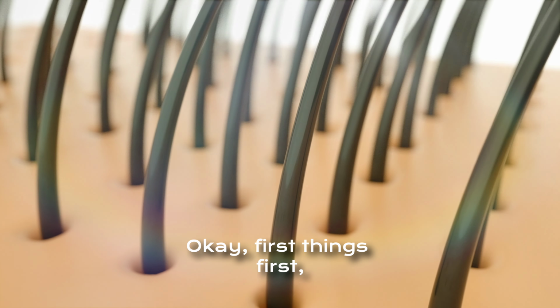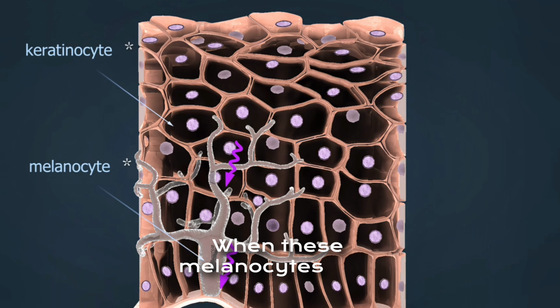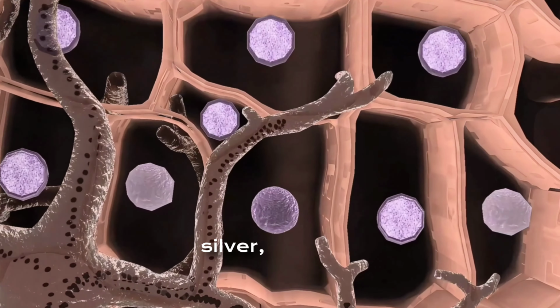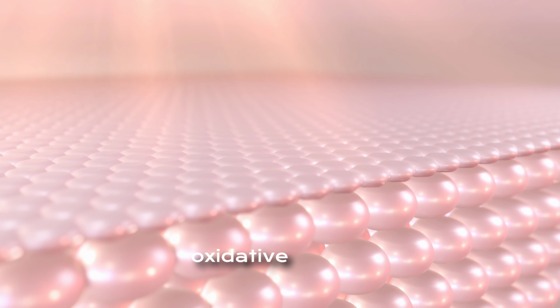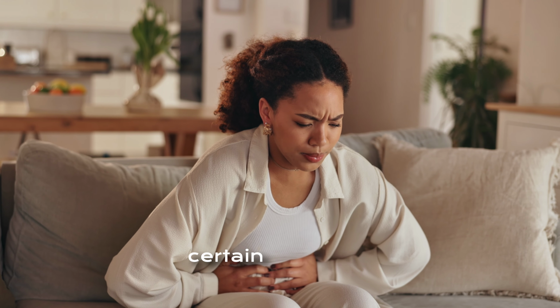Okay, first things first, let's talk about why we even get gray hair in the first place. So your hair gets its color from a pigment called melanin, and melanin is made by special cells in your hair follicles called melanocytes. When these melanocytes slow down or stop producing pigment, boom, you get gray, silver, or white strands. This can happen because of aging, obviously, genetics, thanks mom and dad, vitamin deficiencies, oxidative stress, fancy term for cell damage, stress, yes, that too, and even gut health or certain illnesses.